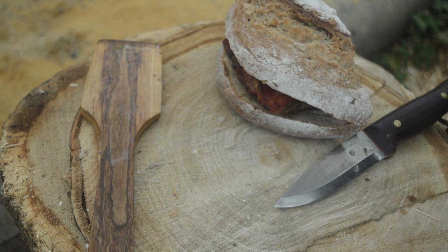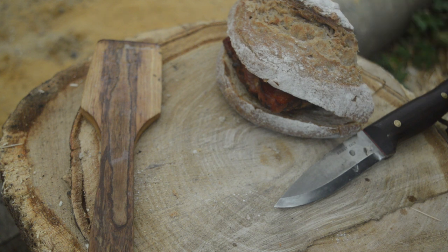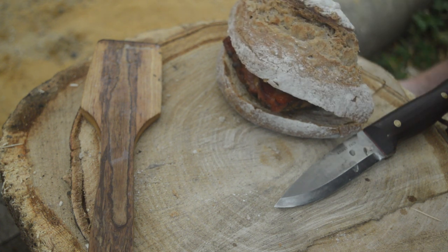Well guys, there's my breakfast. A hearty, hearty bacon sarnie. I'm gonna get this down me, you're gonna enjoy it. Nordic bacon, Polish bacon. As I said before, it's one of my favourite things now to take in the woods after Liam showed me it. So yeah, I'm gonna enjoy this.